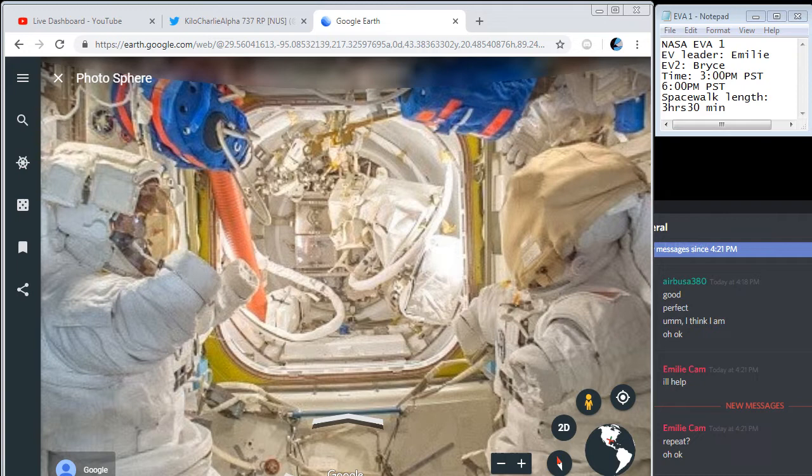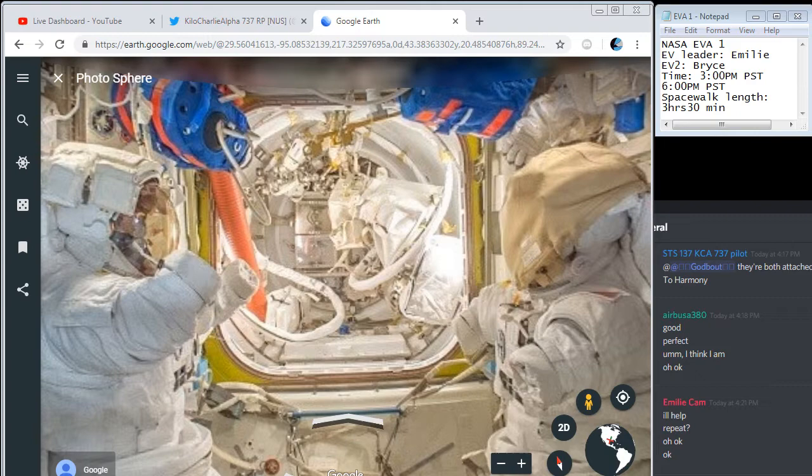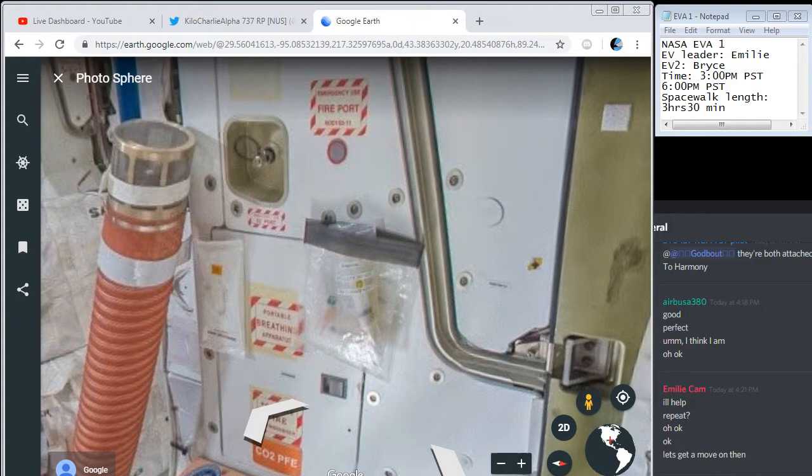Actually, we're almost in. Yeah, we're already in. Basically, an hour into the EVA, and the actual EVA operations haven't even started yet. Yeah, we're literally just getting started. Mm-hmm. Alright, KC, we're in. Interior hatch pressurized. Alright, I'll move over to Quest right now. Yeah. Alright, you can go ahead and depressurize the airlock.